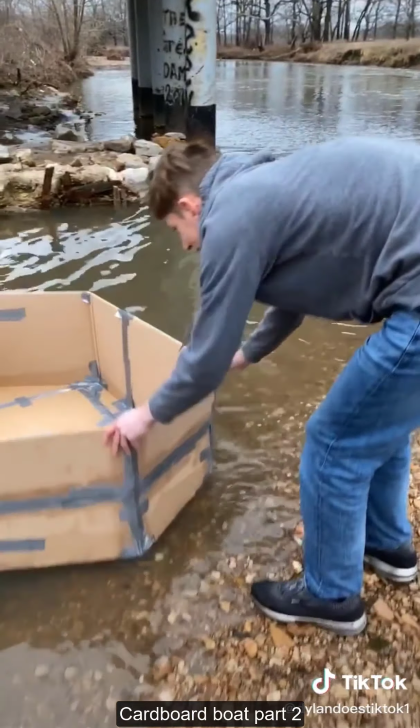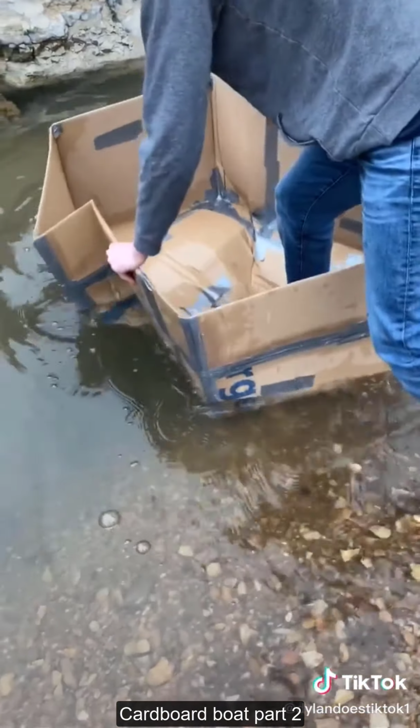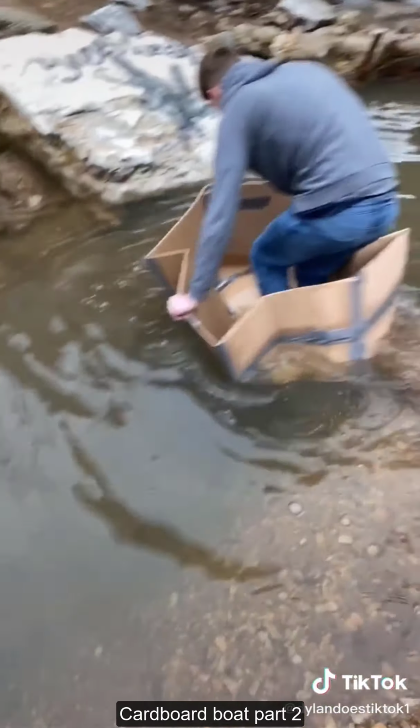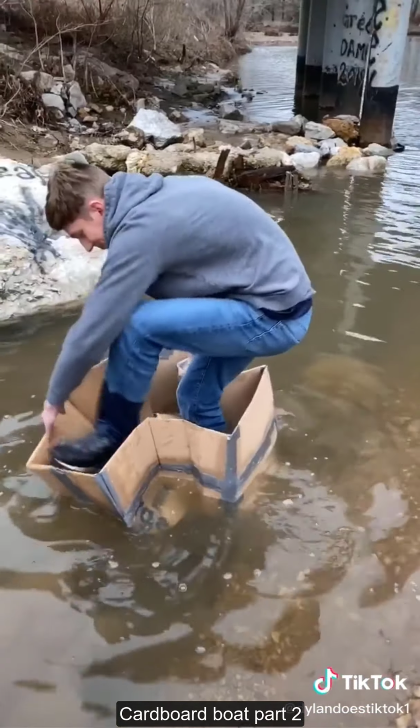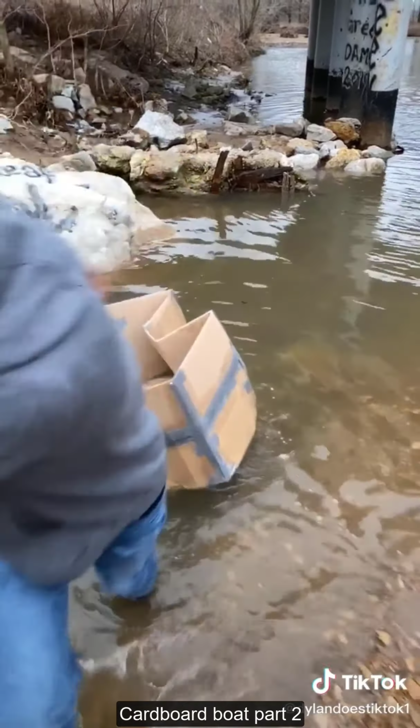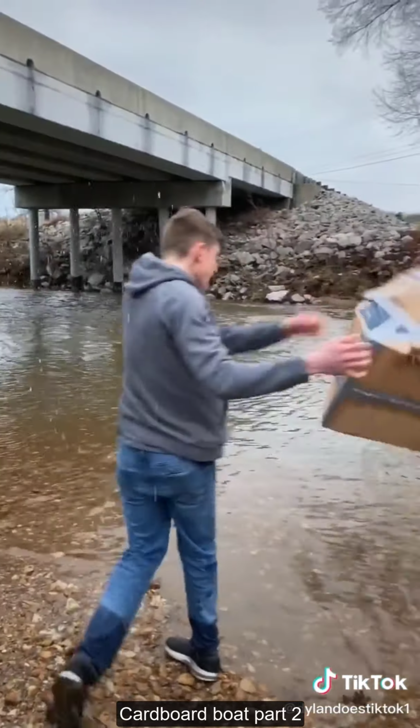and put the boat in deeper water. I got in again, and it crumpled. Oh God! Oh! He's going under. He's going under. Oh! My feet were soaked, so I got out, got mad, and threw the boat.